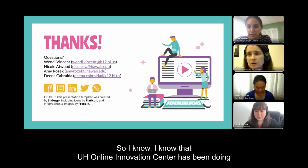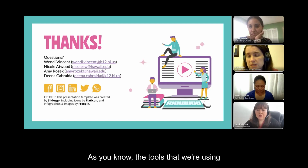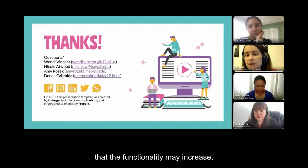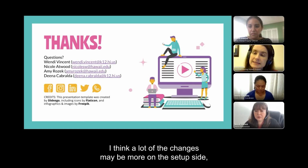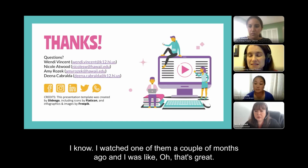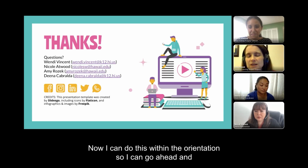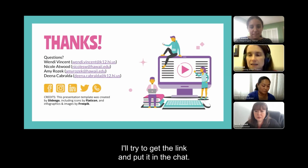I think just like with every La Lima upgrade, there are some tweaks. I know that UH Online Innovation Center has been doing some videos about those upgrades. As you know, the tools that we're using, the functionality may increase, but the tool itself is still more or less the same. I think a lot of the changes may be more on the setup side, but I would encourage you to take a look at UHOIC, because I watched one of them a couple of months ago and I was like, oh, that's great. Now I can do this within the orientation. I think we're out of time. I'll try to get the link and put it in the chat.